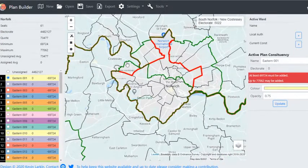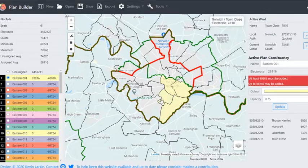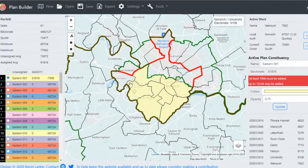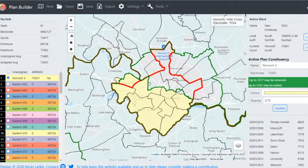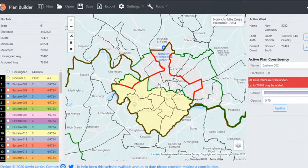Current boundaries are the green lines, and Norwich City Council is the red line. Let's start with the south, see whether it needs to be about 75. Okay, so 73, that's about right. That's Norwich south and north.